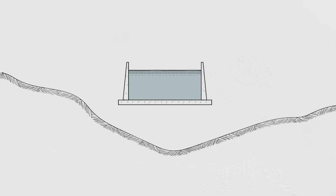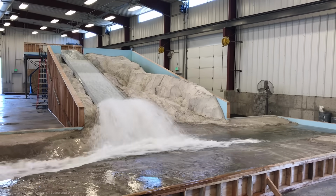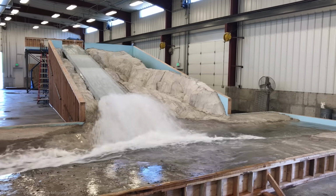Fill the hole alternatives centered around replacing the eroded foundation material and returning the main spillway to its original configuration. There were a lot of advantages to this approach. It had the least amount of risk and the fewest unknowns about hydraulic performance, which had been proven through more than 50 years of service.